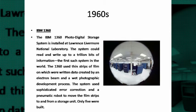IBM 1360. The IBM 1360 photo-digital storage system is installed at Lawrence Livermore National Laboratory. The system could read and write up to 1 trillion bits of information, the first such system in the world. The 1360 used thin strips of film on which data created by an electron beam was written, with a wet photographic development process. The system used sophisticated error correction and a pneumatic robot to move the film strips to and from a storage unit. Only 5 were built.